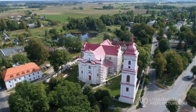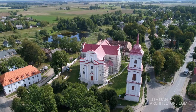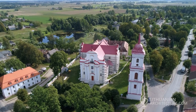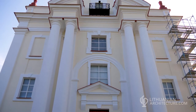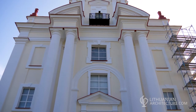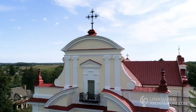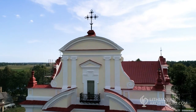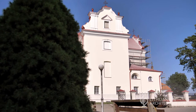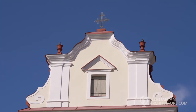Built in the second half of the 18th century, St. Trinity Church in Traškūnai was designed by the renowned architect Marcin Knakfus. The tall main facade is dominated by a portico with a pediment. The latter has a central balcony, the door of which is decorated with a cross pattern edging and a triangular dripstone. Two rows of Ionic pilasters holding the segmental upper part are located on the sides.